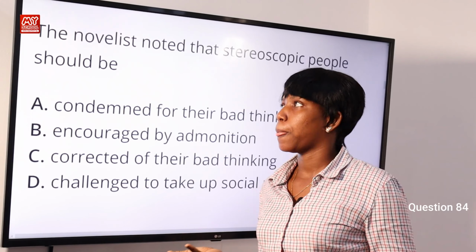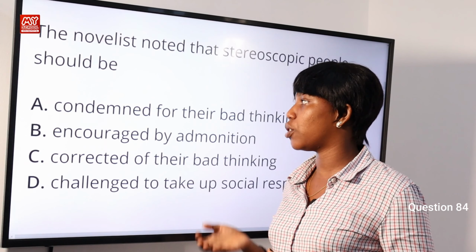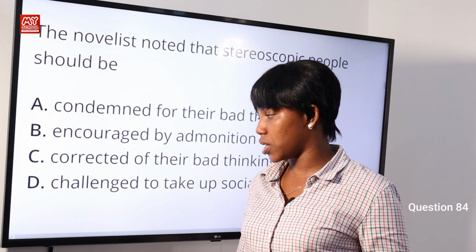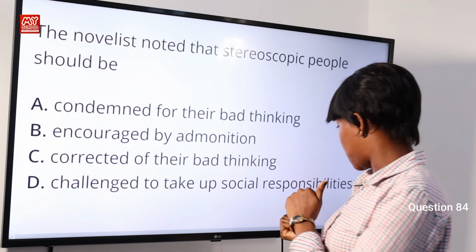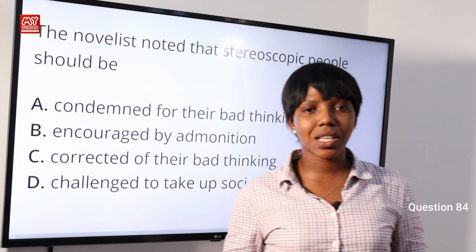Question 84. The novelist noted that stereotypical people should be A, condemned for their bad thinking. B, encouraged by admonition. C, corrected of their bad thinking. D, challenged to take up social responsibilities. Now, in this text, in page 42, we see that Mr.